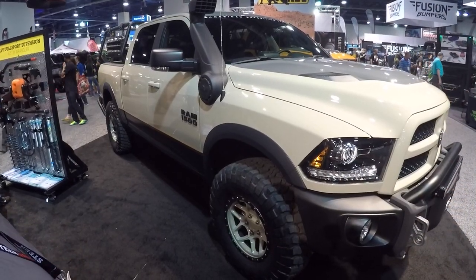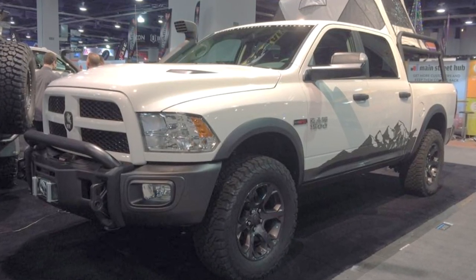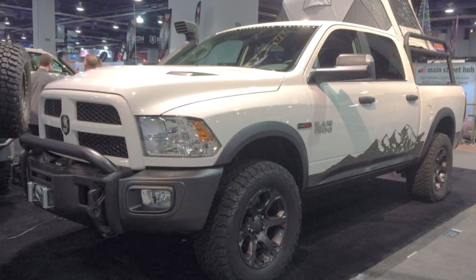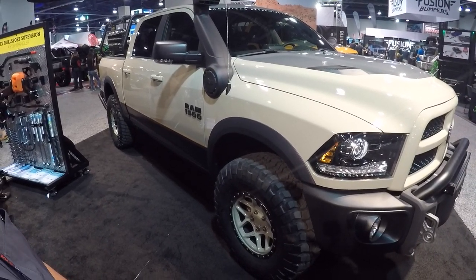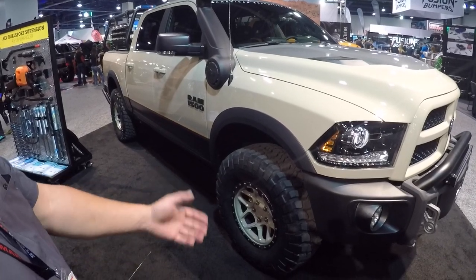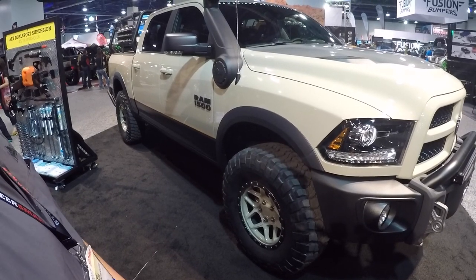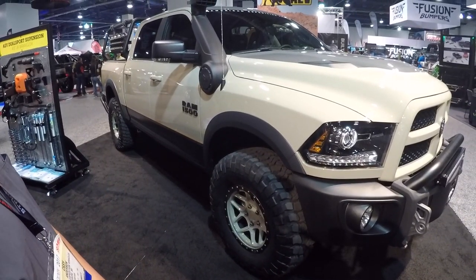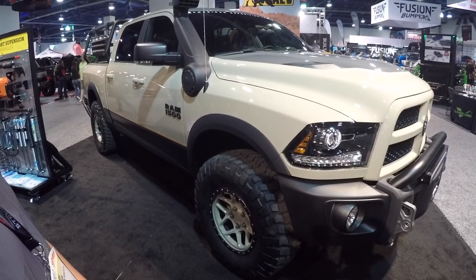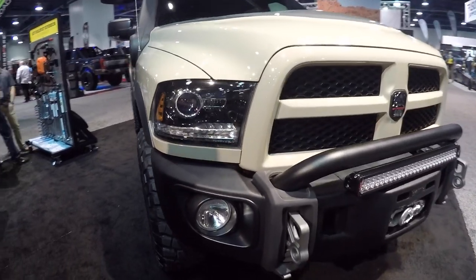So in the last SEMA, we debuted the Ram Recruit, which is a 1500. This has our 4-inch dual sport lift on it with 37-inch tires. It's got our new Mesa wheels for the Ram, an 18-inch wheel. And then we've just recently launched the front bumper, which looks similar to our HD bumper, but there are some differences. So let's point out the differences since we're here.